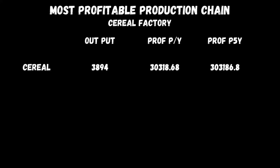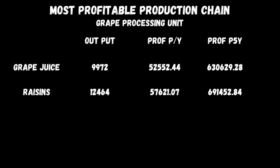You're going to need to make sure that you get the right ratios with your recipe that's needed. I've got the grape processing unit. Obviously there is quite a big asterisk with this one as well. Like with the olives, we have to plant the grapevines first, which is again horrendously expensive, so that does equal out over time. But with the grape processing unit, raisins are the better ones for that one.